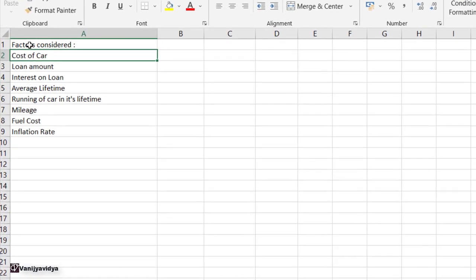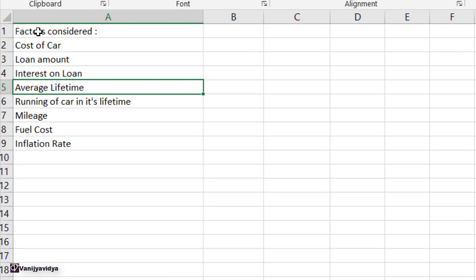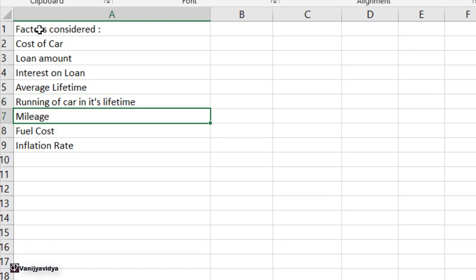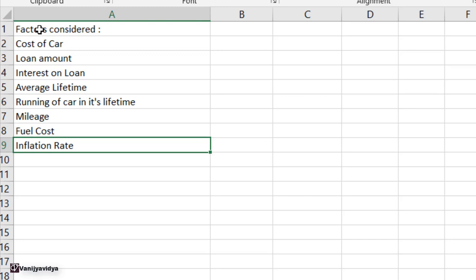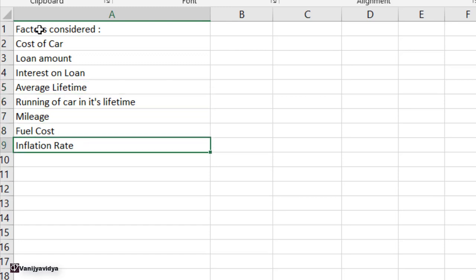Factors considered here are the cost of the car, the loan amount, the interest on the loan, and the average lifetime of the car that we are estimating, that is, if we purchase a car, for how long we will be using it. Then the kilometers it will run in that average lifetime, the mileage the car gives per liter of fuel, the fuel cost, and the inflation rate. This inflation rate we need to consider over the average lifetime of the car. So let's start our working here.